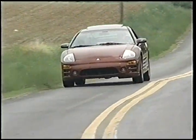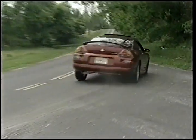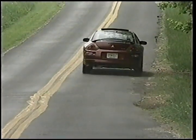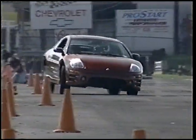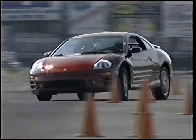Handling is controlled by a front McPherson strut setup and a multi-link rear. The current generation Eclipse is softer and more sedan-like than earlier versions. Still, the GT we tested earlier was entertaining and fun through the corners. So you can imagine our letdown when this 03 GTS felt oh so much looser, softer, and sloppier.